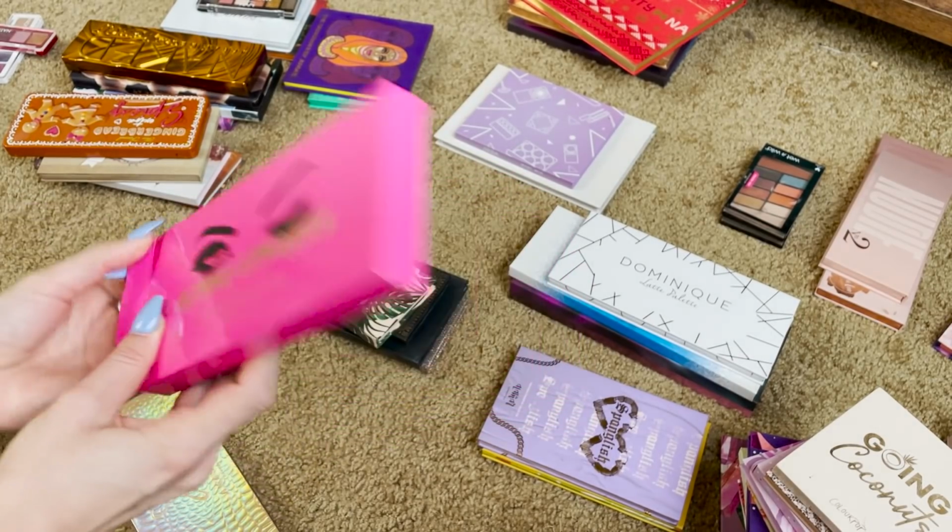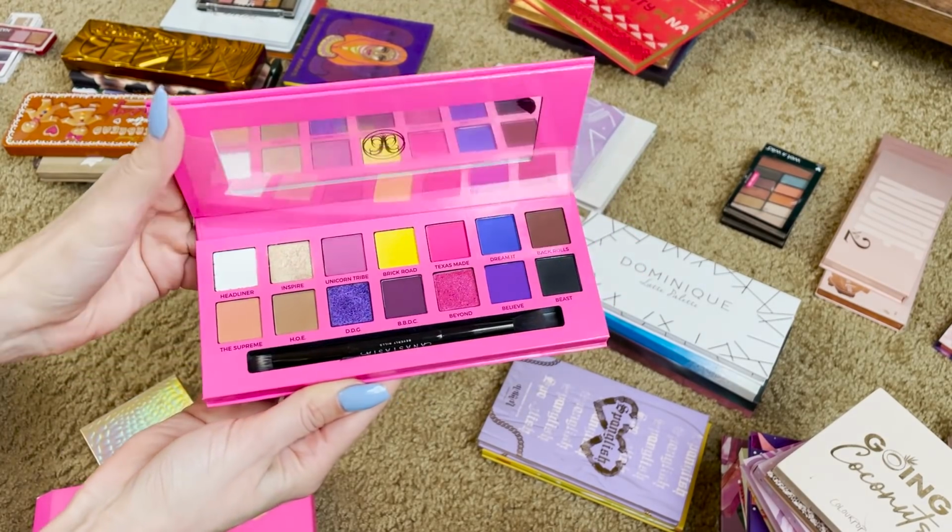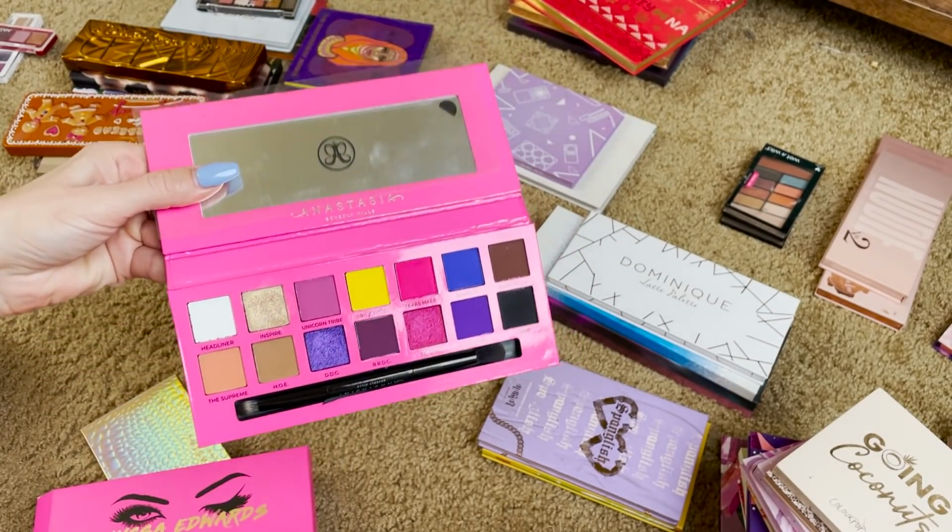This is the Alyssa Edwards palette. Alyssa Edwards is my favorite drag queen from RuPaul's Drag Race of all time.